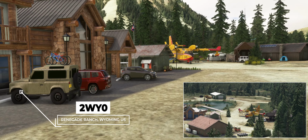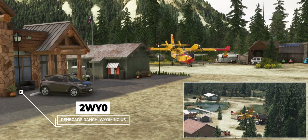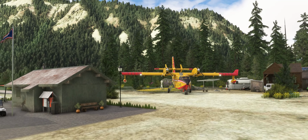For the test scenery, we use the Renegade Ranch in Wyoming. It is available for free on flightsim.to. The link to download is, as always, in the video description.